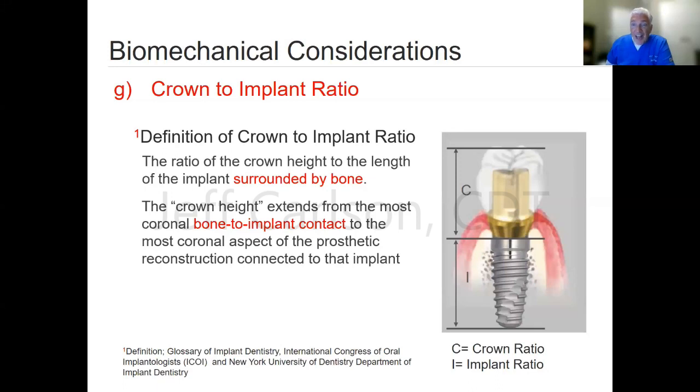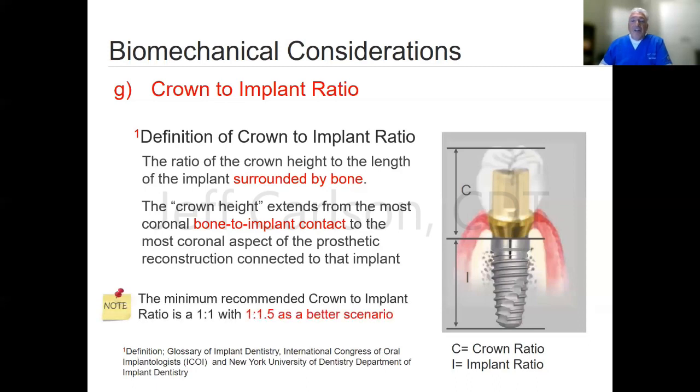It might be 15 millimeters, but if you have 2 millimeters of bone loss, that 15 millimeter implant is really a 13 millimeter implant, et cetera. So you have to look. Implant ratio is based upon implant to bone integration, because when we're loading these cases for the final loads, that's what we want to have. The 1-to-1 ratio, an equal amount of crown to implant, people feel pretty comfortable about that.